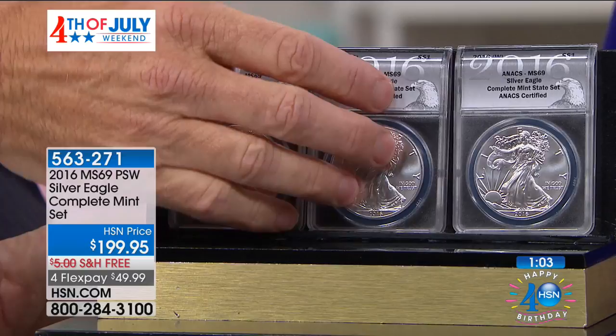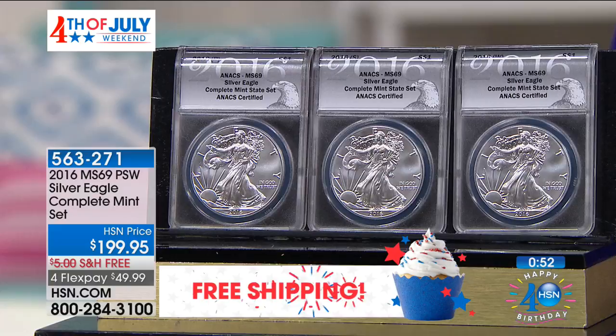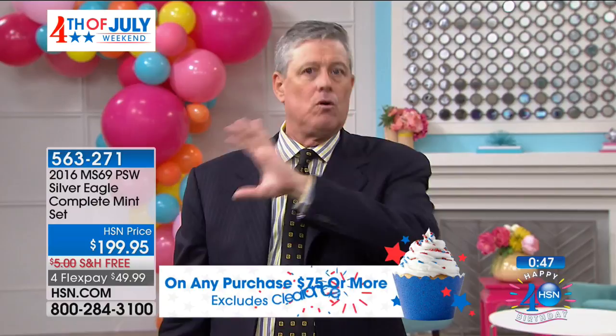Remember, the United States government was secretly making these since 2015. We only found out through a Freedom of Information Act request that these were even in existence. And the 2016 is the quiet value of the entire series. There's absolutely, positively no doubt about that. These are the coins that I think are going to be the heroes at this price.